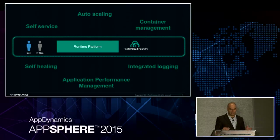Along the way, we've also integrated a lot of the APM tooling and integrated logging into the platform because we want Cloud Foundry to be as transparent as possible and not this preconceived black box that a lot of people had initially thought was this thing that's called PaaS.